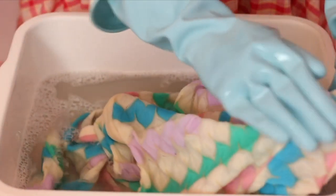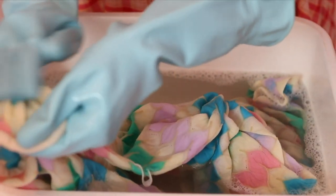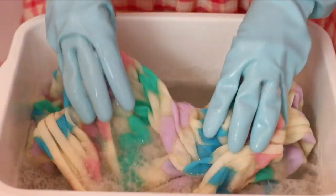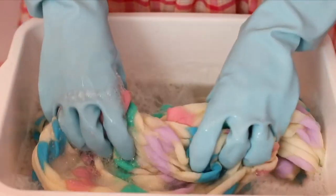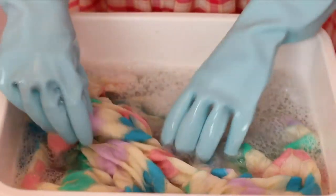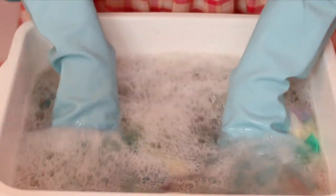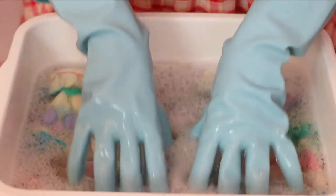I'm gonna try to scrub these spots where I had the stain remover, but the average piece of hand wash clothing, you don't need to do too much to it. Move it around in the water. You can see we're starting to get bubbles now. Bubbles, bubbles, bubbles. Just trying to move it around and get everything completely saturated. Squish, squish. It's kind of fun.